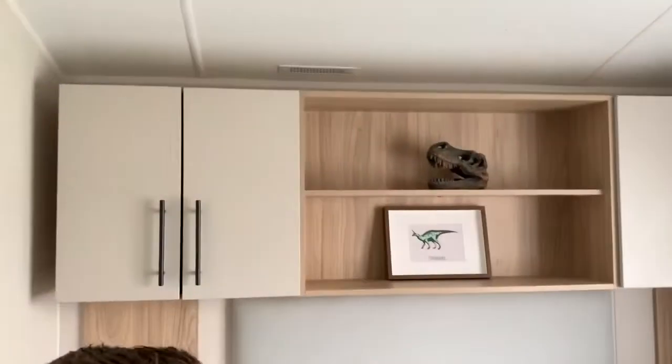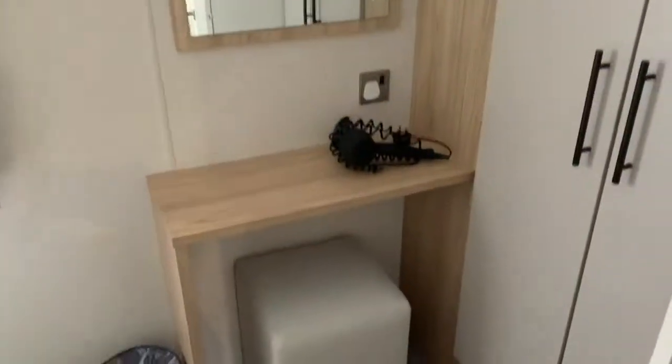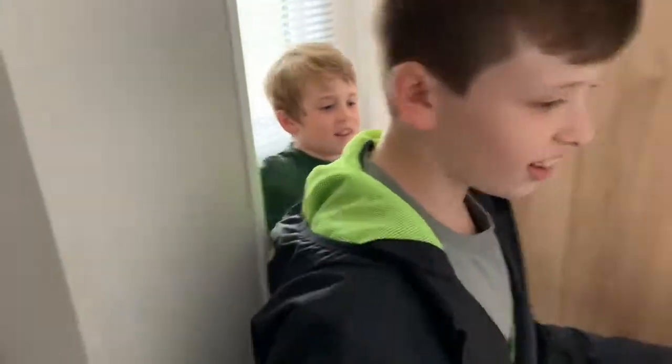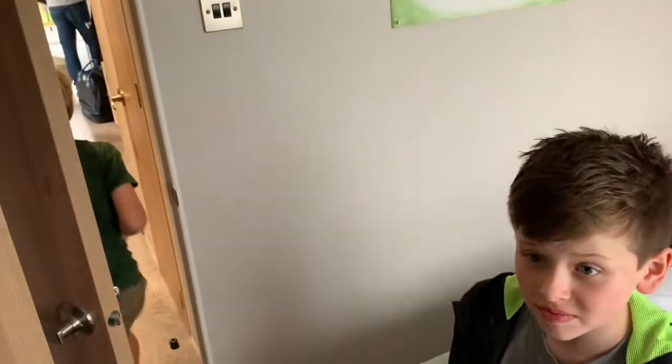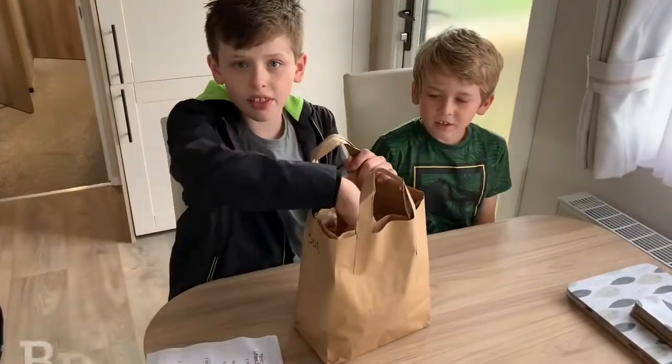The double bedroom for Mummy and Daddy. Ooh. Yeah, but who's going to sleep in the other room with Fraser? What else have we got? Hairdryer, wardrobes. Oh, and another tiny bathroom. Little bathroom. Cute. So, what do you think, boys? Great. A wardrobe. What do you think? Good, Spencer? Good. Let's check out the breakfast bar that we've got.